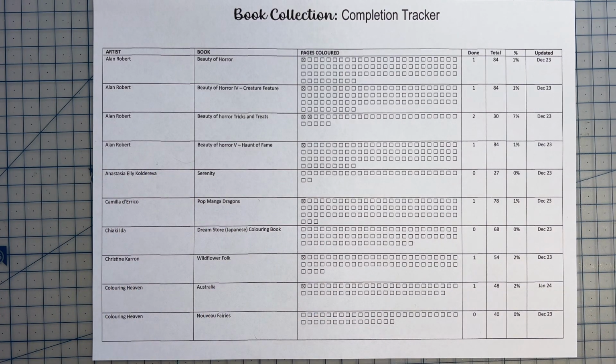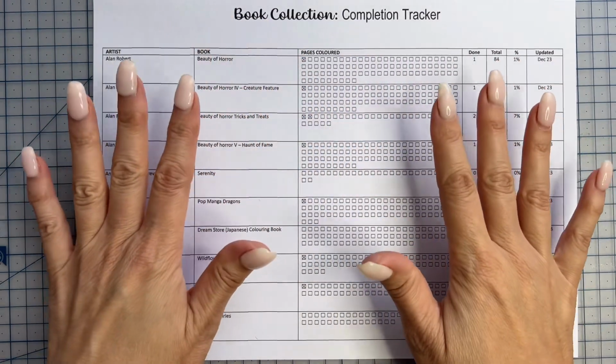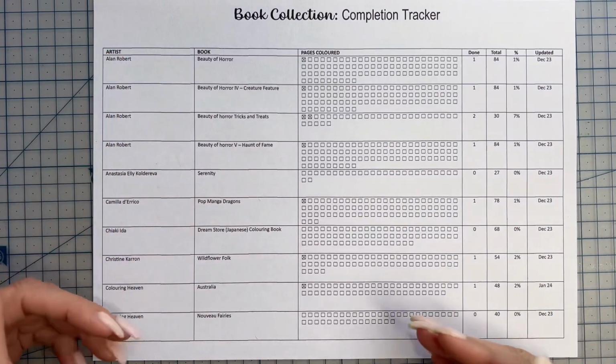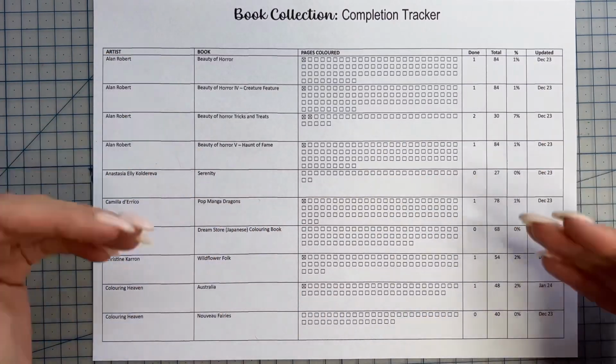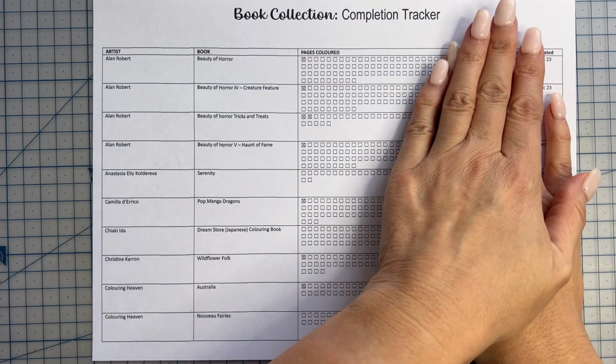So what I want to do is focus on my books, and please ignore this. This is the first page of the document, and I haven't really coloured much in these books here, but there are other books that are more coloured. This is just the first page, so please ignore the statistics for right now.